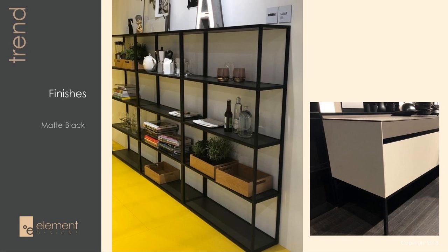And on the left, we're seeing that black matte shelving really combine with the bright yellow floor and stark white walls to create a fresh contemporary space. On the right-hand side, they're incorporating black matte metallic accents in the cabinet base, the legs that are supporting the base cabinetry, and also the pull detail between the drawer fronts and the cabinet doors.